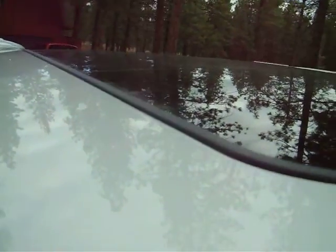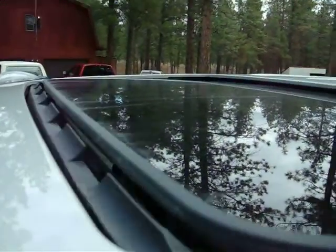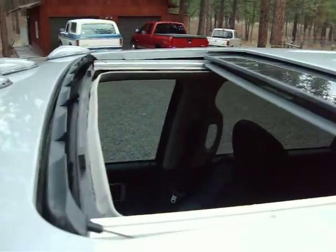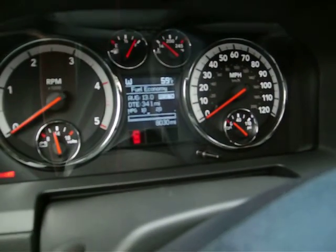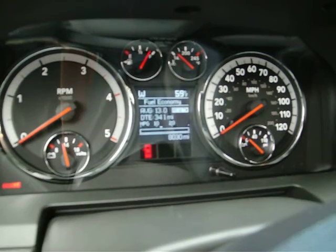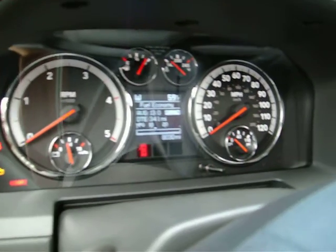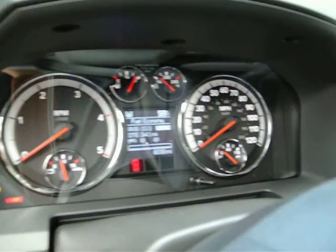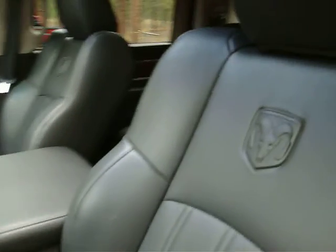I don't really ever use it, so I think I've opened it 3 or 4 times all summer. See the truck, yeah, it's 8,030 miles on it. You can see there I'm getting 13 miles to the gallon average. I've seen it get up as high as 15 when I took a little road trip over the summer, but almost all my driving is highway driving too, so the fuel economy leaves something to be desired with all the emission stuff that they have on these now.